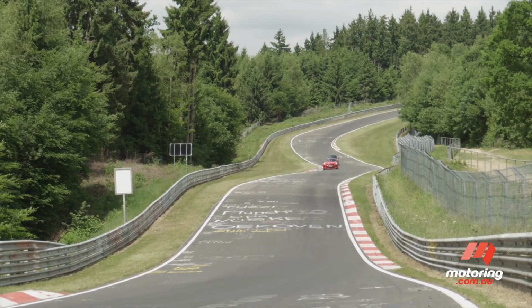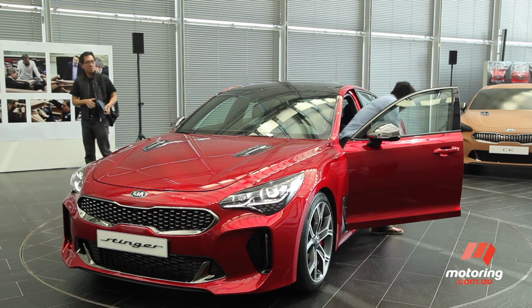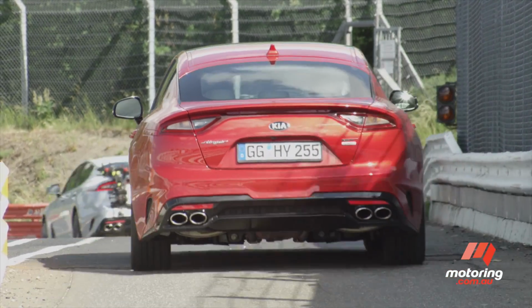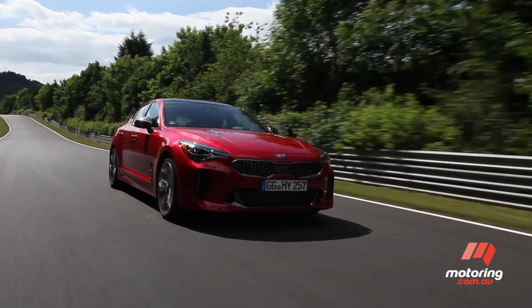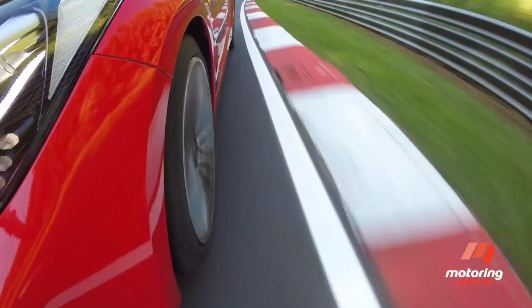In fact, pricing for the Stinger range will actually start closer to $40,000 because there will also be a 182 kilowatt 4-cylinder turbo petrol engine on offer. All up, there will be 3 equipment specs for both engines, all get an 8-speed auto, while the top spec V6 picks up some fancy gear including multi-mode adjustable dampers.